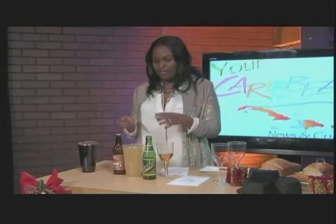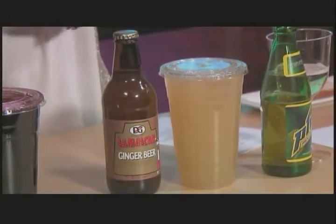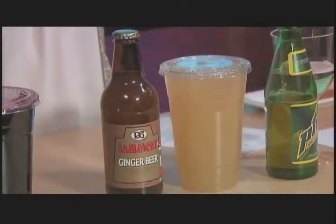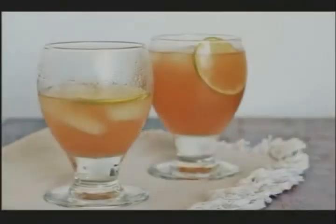Another must-have is ginger beer. Now, ginger beer does have a taste somewhat of a beer, but it is a casual drink. You can't really get intoxicated over it, but don't quote me on that. I'm not a specialist. As you can see here, ginger beer is sold in many of the Caribbean supermarkets in our local community here, but it's also made. You can also make it at home, and of course, the main ingredient is ginger, and it's definitely a must-have in the Caribbean as well.